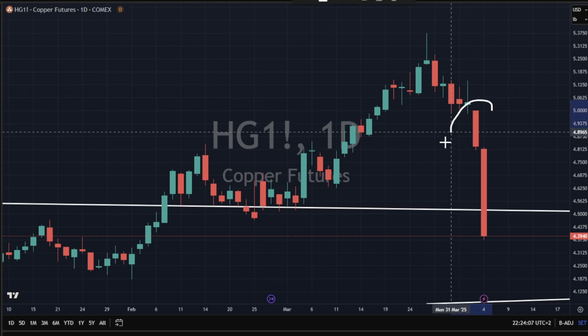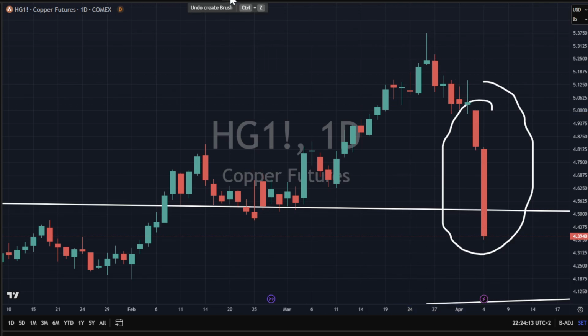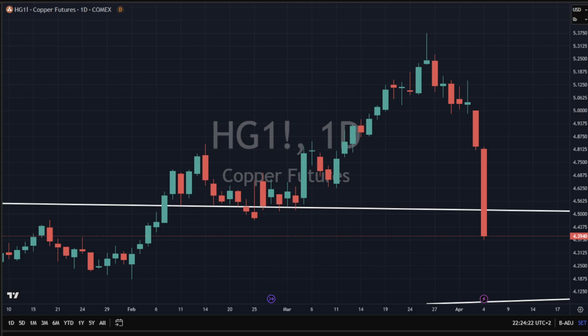But look at the move here. This is a bullish move. This is a bullish move that was occurring. We had bullish moves across the board. Gold was bullish. Silver was bullish. Copper was bullish here, setting up a potential move higher. And then they released the information to really hit this thing down.